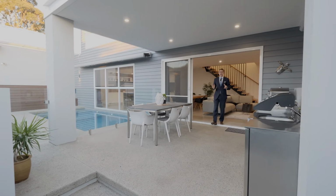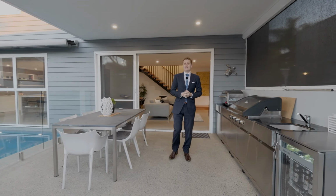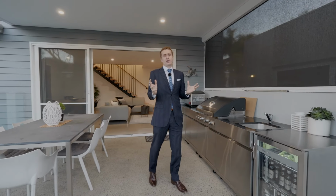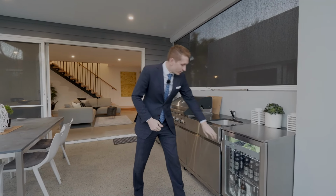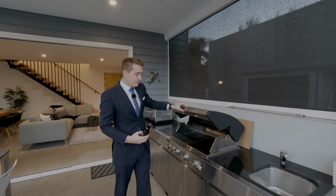Now finishing the tour is the alfresco and the pool area, which is perfect for anyone who loves entertaining outside in this beautiful Australian weather, even in the winter. Grabbing a beer from the fridge, firing up the barbie, throwing some snaggers on, and entertaining guests in the pool. But don't worry, when it gets too hot in the summer, we've also got you covered there.